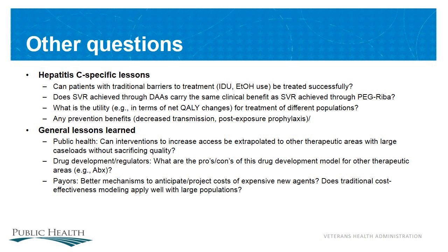Other questions, and this is my last slide, that may be useful for people to think about. First off, can patients with these traditional barriers to treatment be treated successfully? The question of whether SVR as a surrogate endpoint is the same even if we're using DAAs, I think is absolutely central. There's a classic paper by Tom Fleming and Dave Demets from the Annals from 1996 showing that if you get the same result with a surrogate endpoint through different mechanisms, your clinical outcomes may be very, very different. Certainly that's been shown over and over in multiple settings.